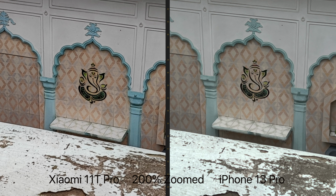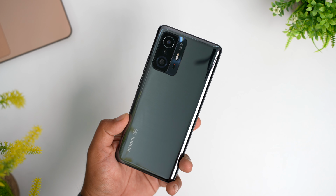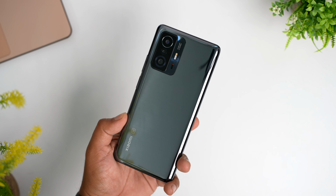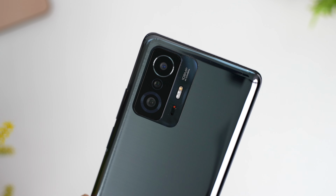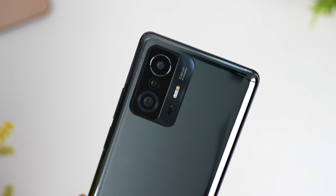If I zoom in, now I am seeing more noise in iPhone's shot and slightly sharper things in 11T Pro's shot. I must say, I am really impressed with the main camera on the Xiaomi 11T Pro. We knew that the 108 megapixel Samsung HF2 sensor is a really good one, but when coupled with a powerful ISP on the Snapdragon 888 processor, it seems to be doing even better.